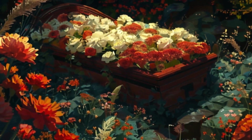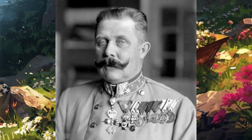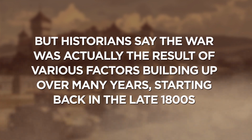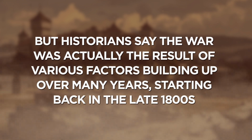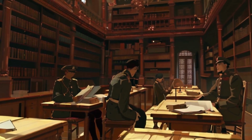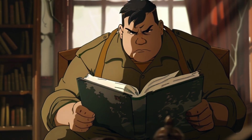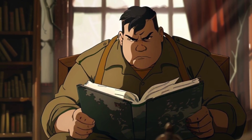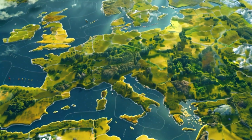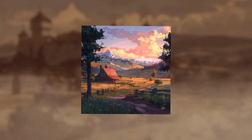The whole war started when the heir to the Austro-Hungarian Empire, Archduke Franz Ferdinand, got assassinated in 1914. But historians say the war was actually the result of various factors building up over many years. Starting back in the late 1800s, there were mistakes and actions taken that had much bigger consequences than anyone expected. So, to get a better understanding of why World War I started, let's explore the events that led to this first global war.